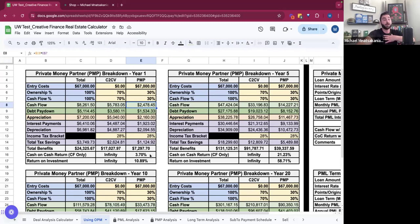So what we do is we offer a preferred return. If someone is our private money partner, we'll give them all of the cash flow until they get at least a 5% return. And then we'll split the remainder based on our ownership benefits.